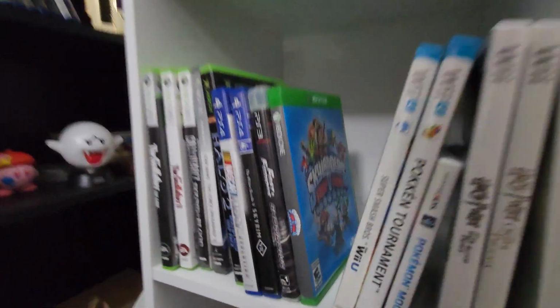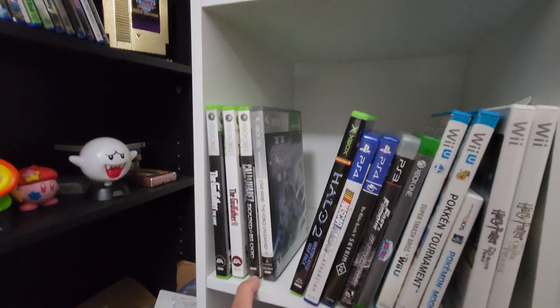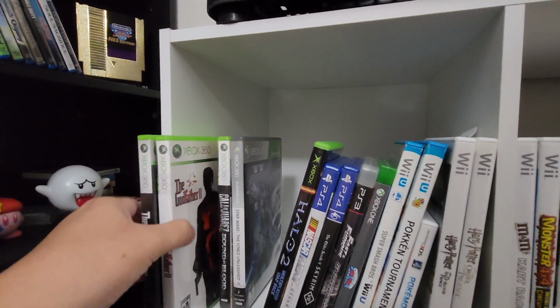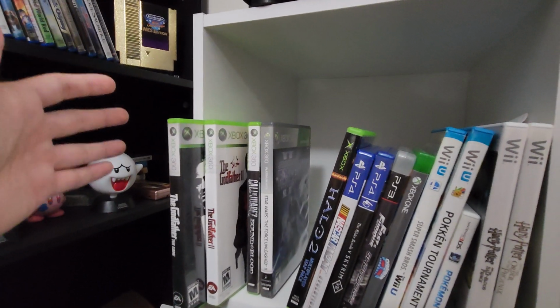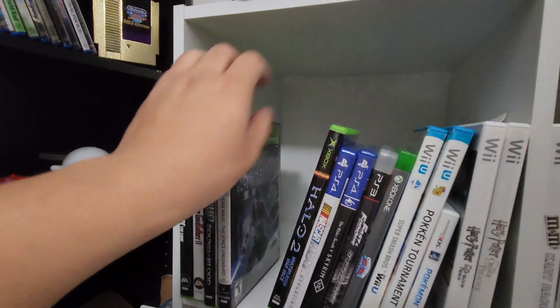Some of these have been on there for a while, so I don't mind adding these to the trade-in pile as well. Some of these Xbox 360 games I would like to keep just for my personal collection. I know this is a whole series, and these games especially, if I can keep them, I would like to keep them, but they're worth a decent amount of money, and if I ever get to a point where I need some money, I could possibly flip these as well. I wouldn't mind that either, but we'll try to keep them for now.